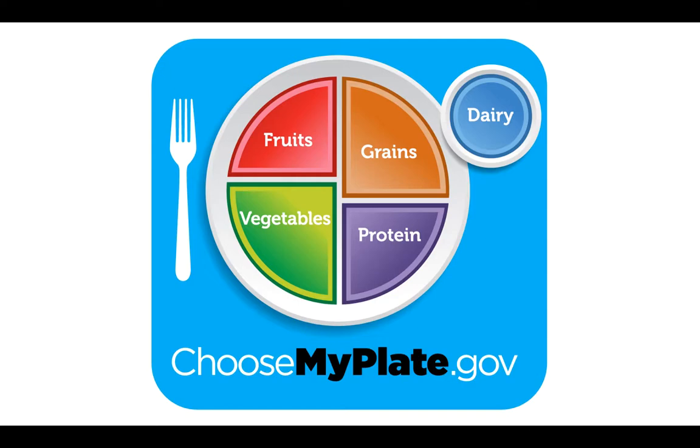So essentially what My Plate is saying is that half of your plate should be fruits and vegetables, a quarter should be grains, a quarter should be protein, and then you should have some type of dairy component. Now, really, the dairy component is about the calcium intake, so they're just looking for calcium-rich foods. It can be a dairy substitute if you personally don't drink dairy, or maybe you have a dairy intolerance, whatever it may be. They're really just looking for a high calcium source here.